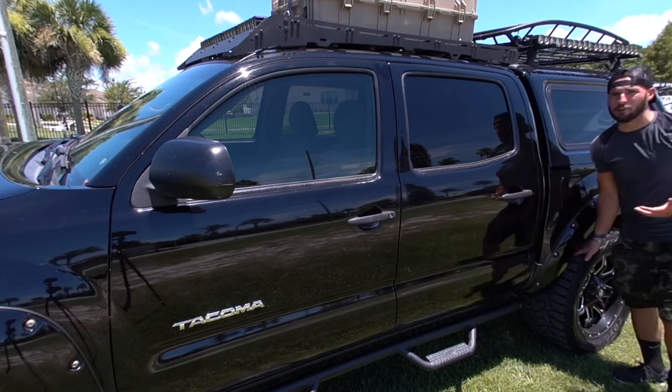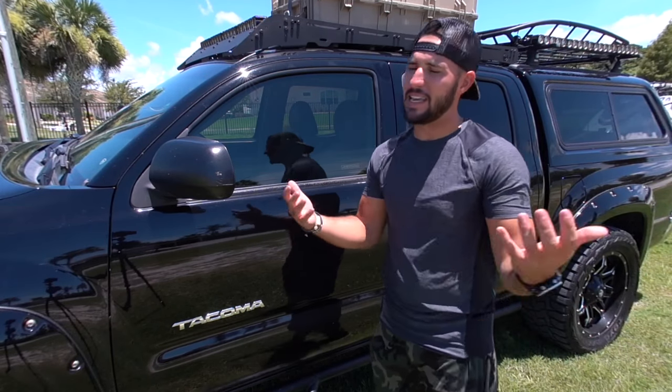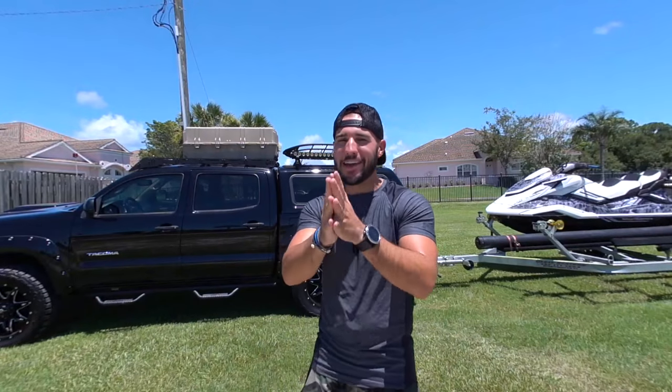Off-road tires, so basically whenever I'm in muddy situations or anything like that, it just helps me get in and out of all the places I want to adventure. But I think that is pretty much it. So there you have it.